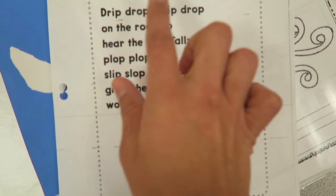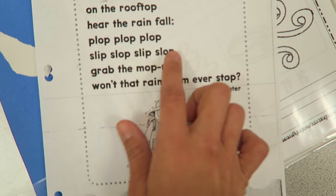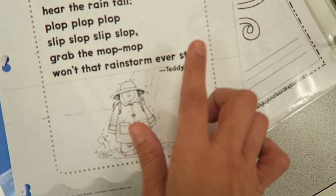Drip, drop, drip, drop, on the rooftop, hear the rainfall, plop, plop, plop. Slip, slop, slip, slop, grab the mop, mop, won't that rainstorm ever stop?